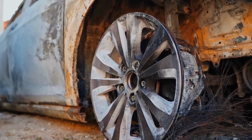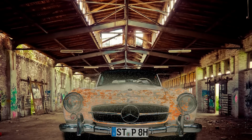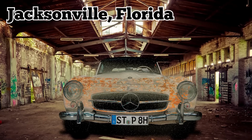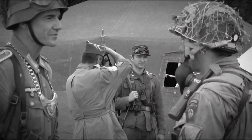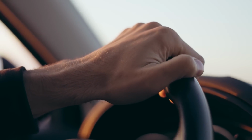Sadly, not all of them were treated with respect. In 2018, a 300 SL Goldwing was found in a storage unit in Jacksonville, Florida, where it had been sitting for over 40 years. The car belonged to a soldier who bought it in Germany during the 1950s. He drove it for a few years before forgetting about it.